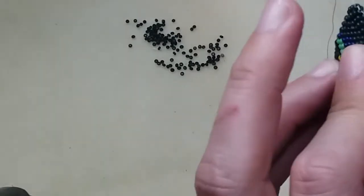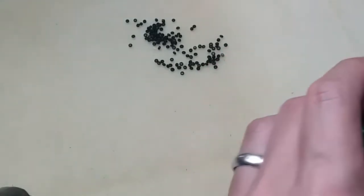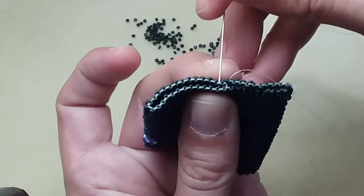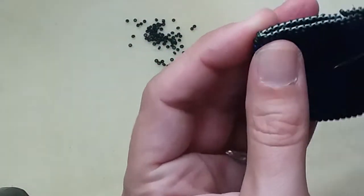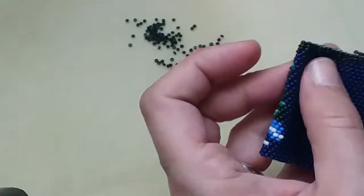I'm going to work my way down to the end, and then I'm going to come back. You guys just keep working on it. Just pick up a bead, go through the two bridges, and back up through the bead, pick up a bead, go through the next two bridges, and just keep doing that until we get back over to our end, okay? And I will be right back.